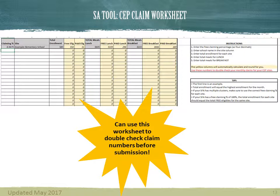That's where you're getting emails from me too. Maybe your highest enrollment was 626, but for whatever reason you put 616 free eligibles in there. I don't know why. Whatever your total enrollment is, your highest enrollment needs to be what your free eligibles say. So just match those up. And then when you get to the meal part, you would just put all of your meals in the free category. So when I'm checking that claim, I'm going to the summary part at the beginning.